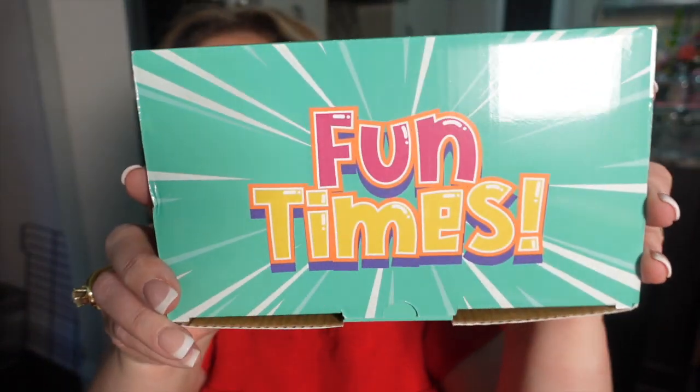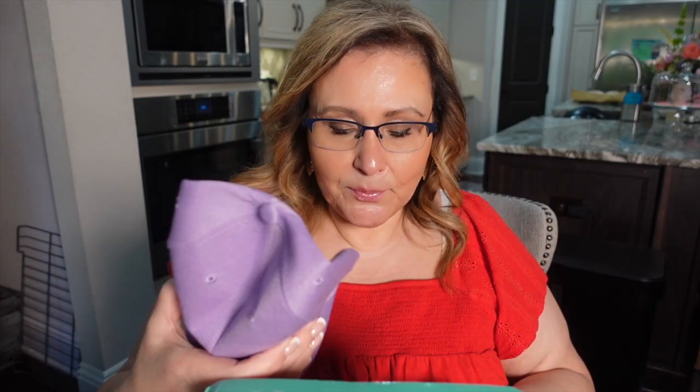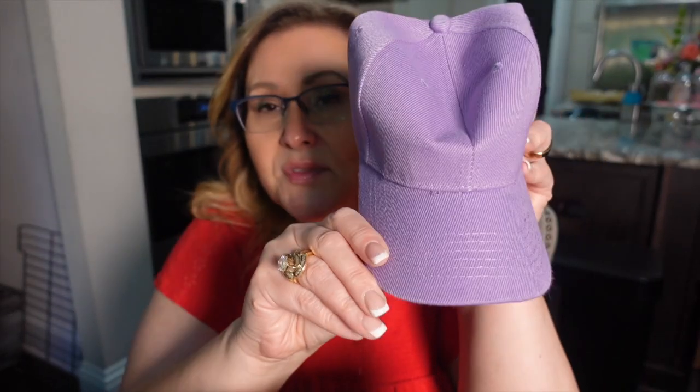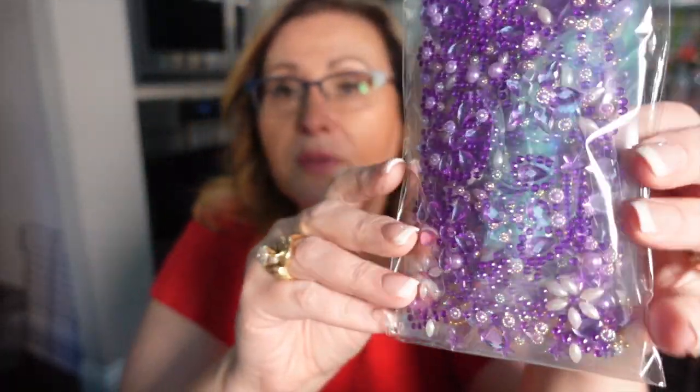Here's one that I got for my granddaughter. It's called Fun Times. You design your own baseball cap. So she really likes purple. She likes pink. So this is a purple ball cap. Wow, look at all of the art that comes with it.